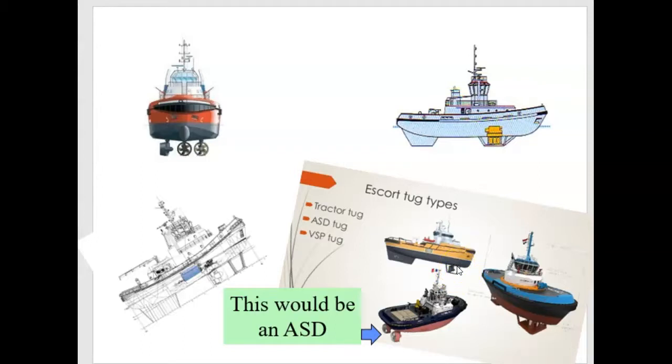When I say Z-drive, it could be an azimuthing stern drive. This would be an azimuthing stern drive. This is an azimuthing propeller, so we can't say it's at the stern. So these are real subtle things. This could be a tractor tug. This could be the ASD. This could be the Voith Schneider propeller. So there's a lot of different terminology, and they're hard to keep track of, but as you get more familiar with them, you'll certainly learn those.